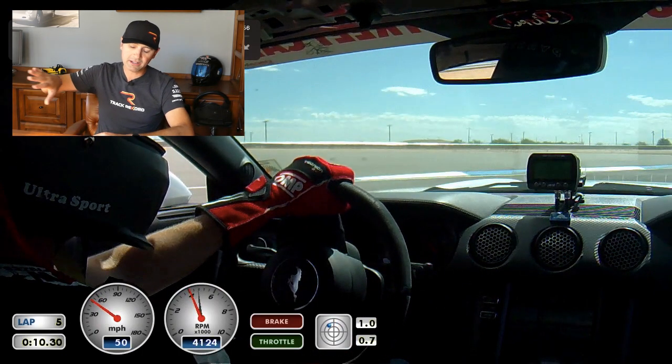It's a little hard to catch out of the corner here, but we definitely want to make sure that your right sides are rolling up over the paint on the inside there. Use the whole track. When you open the radius up here through any of these corners, you're just going to build your miles an hour and lower your lap time. So nice job, third gear corner.